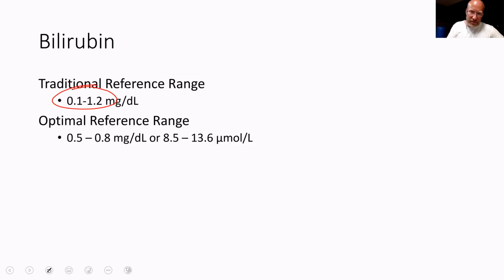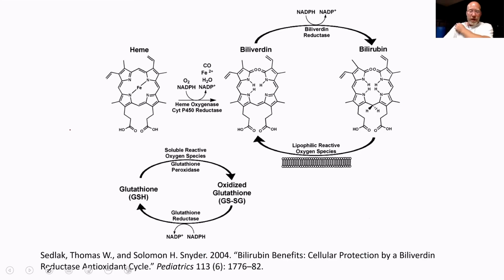And I was taught that this was for functional medicine as well. But anything below 0.5 is an indication that bilirubin is too low. There's probably too much oxidative stress, too much lipid peroxidation, specifically fat-soluble oxidative stress, or, which I'll just show you in a second, might be zinc deficiency. And there's more papers on this.